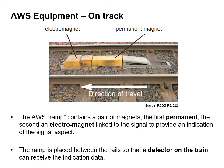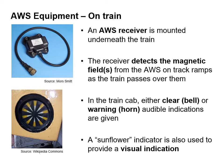The equipment on the train includes an AWS receiver mounted underneath the train. The receiver detects the magnetic fields from the AWS ramp on the tracks as the train passes over them. In the train cab, either a clear bell or a warning horn provide audible indicators to the driver. A sunflower indicator is also used to provide a visual indication.